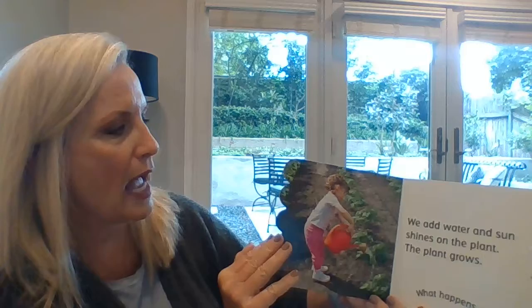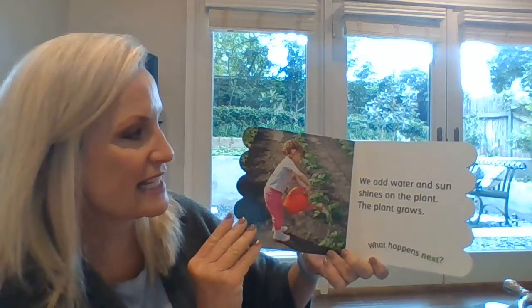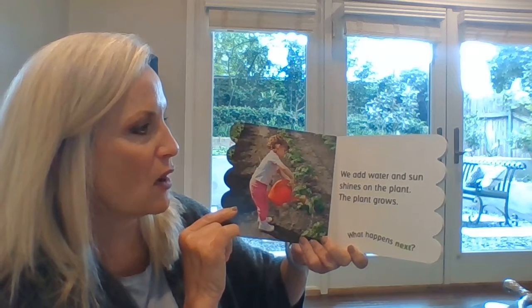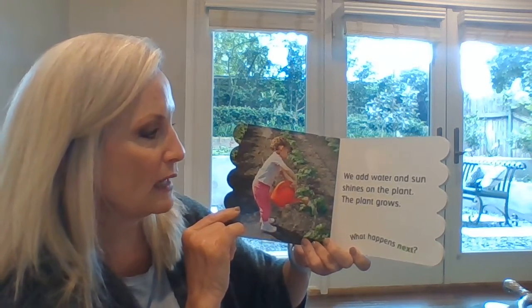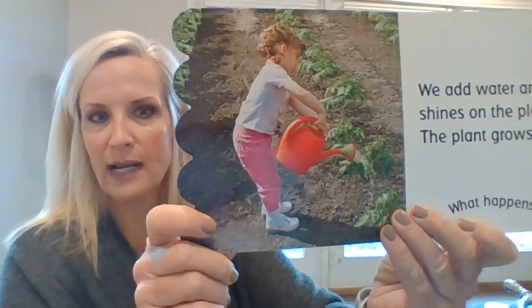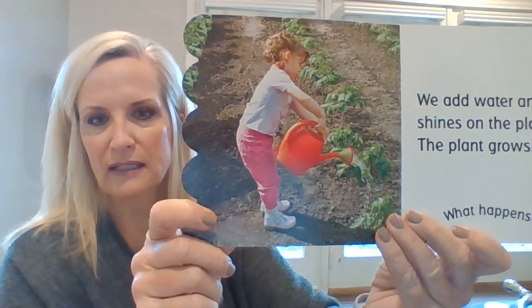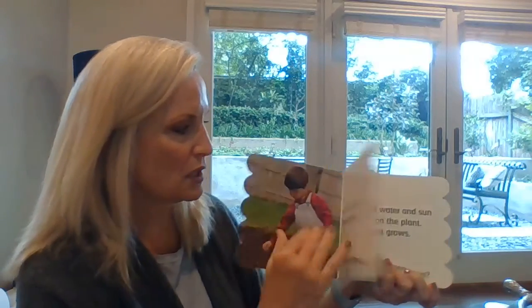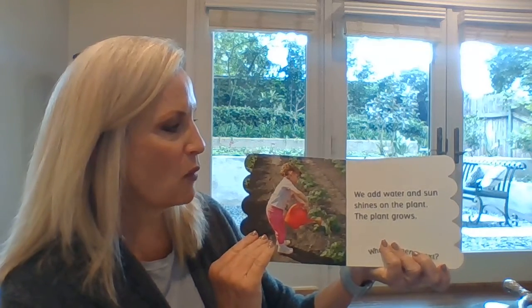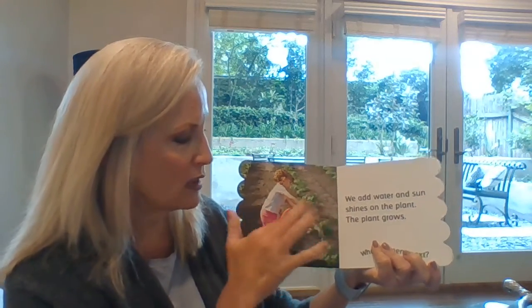We add water and sun. Look, we add water and sun shines on the plant, and the plant grows. Look, the plant's starting to grow. What happens next? All right, so first they planted the seed, and then they added some water and the sun shines on the plant, and a plant starts to grow. What do you think is going to happen next?